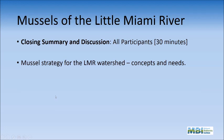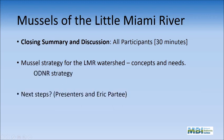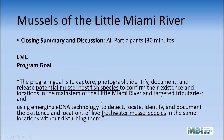Yes. And then we're talking about what's in the future for the Little Miami River watershed related to these issues here. And so again, put comments or questions in the chat box. If we don't get to them, we'll be getting to them later. Going back to the agenda, here's what was at the top of the agenda, this program goal. Talked about potential mussel fish host species, confirming their existence, and then eDNA technology related to freshwater mussels in the Little Miami and tributaries. This is the planning effect.